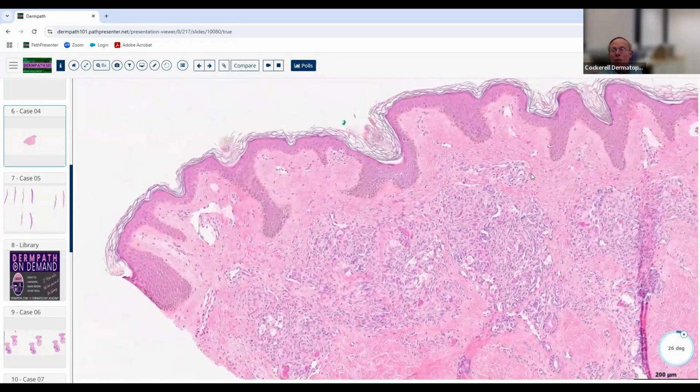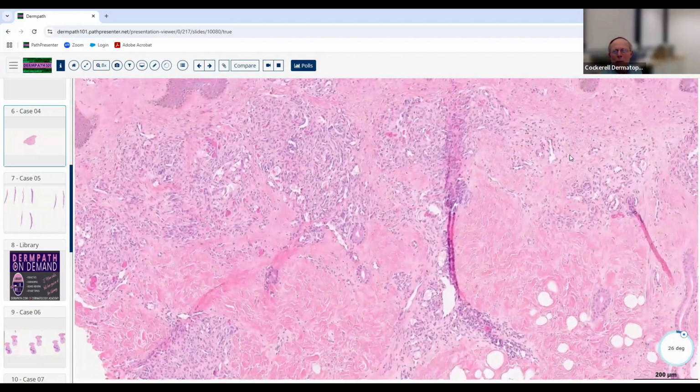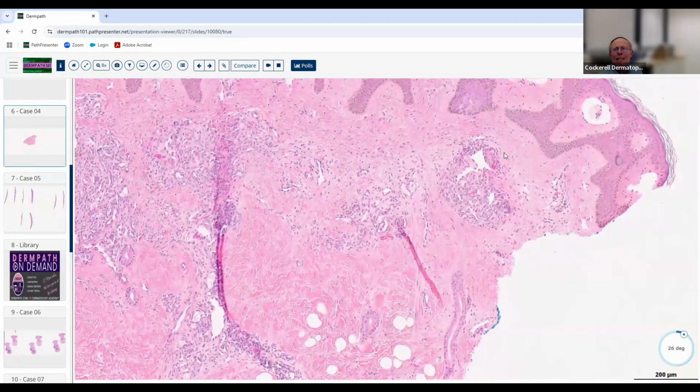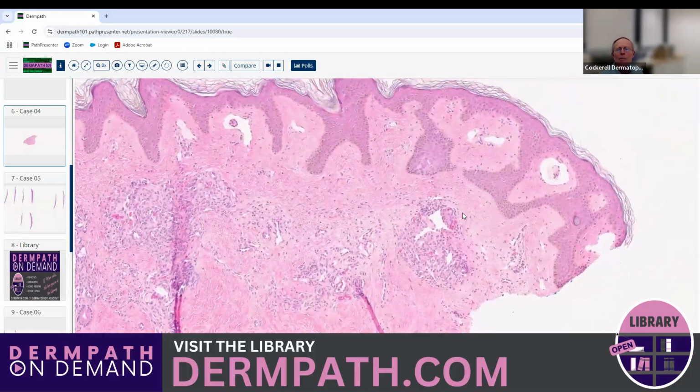A delay in diagnosis of this is a problem. Usually patients have this for many years by the time it's diagnosed, but it's a malignant neoplasm, and you don't want to leave it in situ without getting a diagnosis. You want to get this diagnosed as quickly as possible. And I've seen many, many cases over the years of misdiagnosis of angiosarcoma for several different reasons.